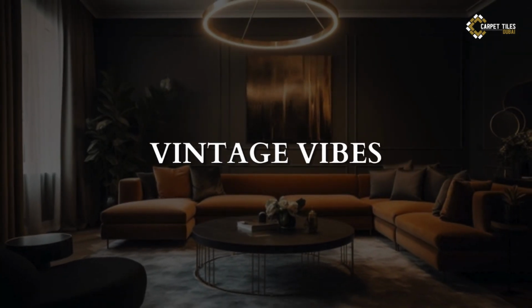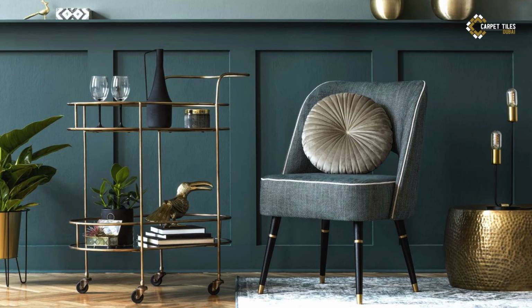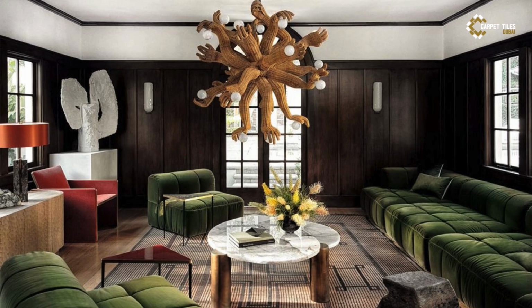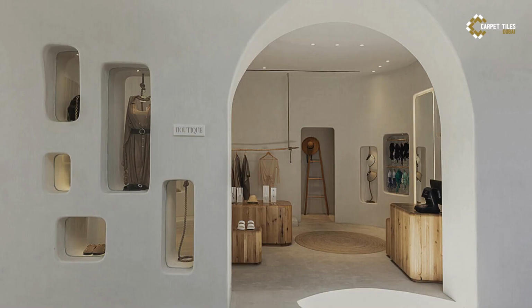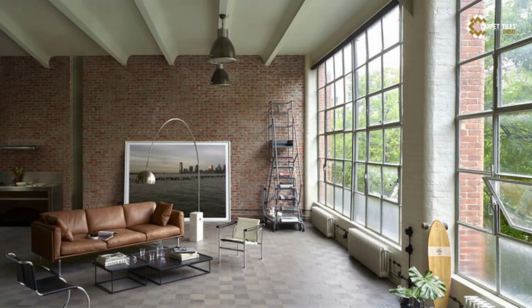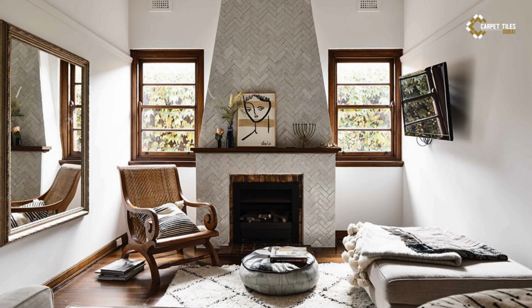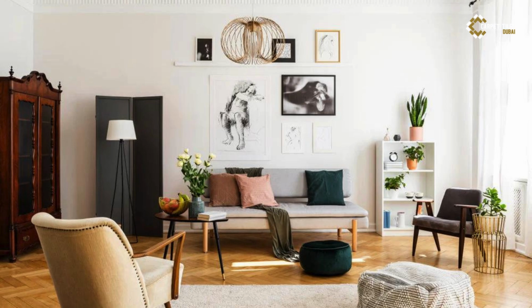5. Vintage vibes. Bring a touch of vintage charm into your home with vintage vibes, a trend that celebrates the timeless appeal of retro design. Shop thrift stores, flea markets, and online marketplaces for vintage furniture, decor accessories, and statement pieces that add character and warmth to your space. Mixing old and new elements creates a curated look that's both stylish and budget-friendly.